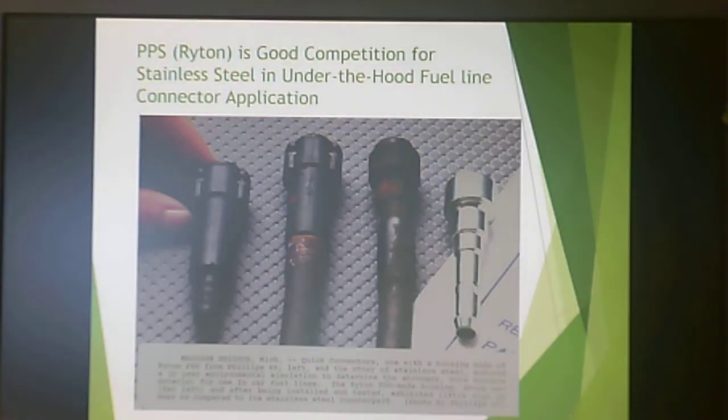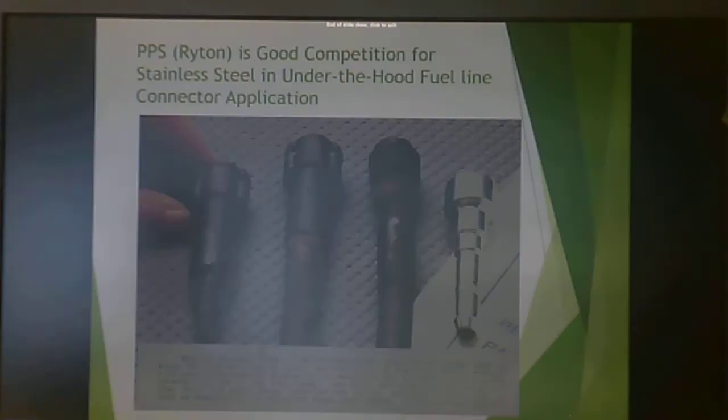So here's an example of why you would choose Ryton, polyphenylene sulfide, versus a metal. This is a Ryton fuel line connector, and this is a metal fuel line connector. And this is the Ryton one after use, and this is the metal one after use. This is a simulated environmental simulation. These weren't actually in place for 10 years, but this is what it would look like after a simulated 10 years. This is what the metal looks like after 10 years. This is what the Ryton looks like after 10 years. So in other words, it's just a little grungy, whereas this is significantly corroded. So that's why you would choose Ryton versus, say, your traditional metal connector.